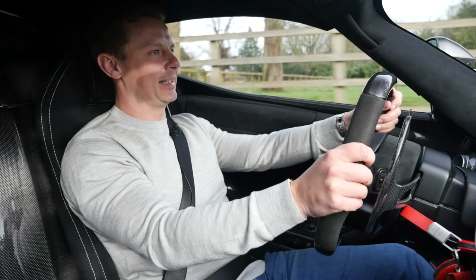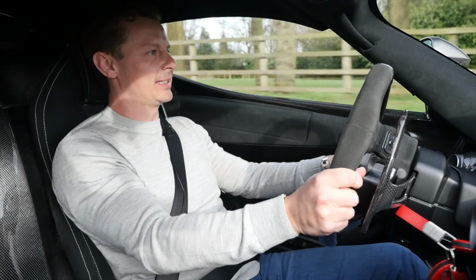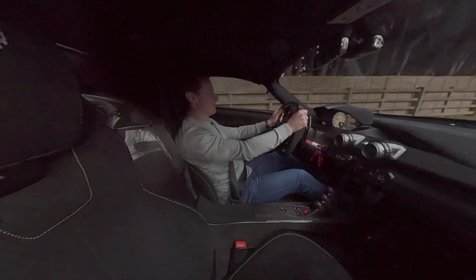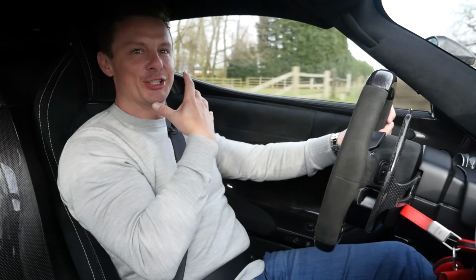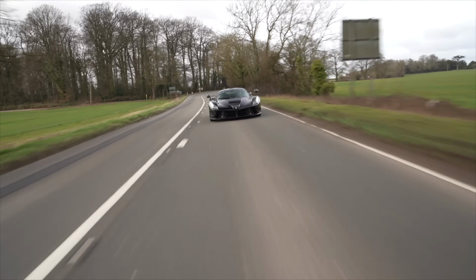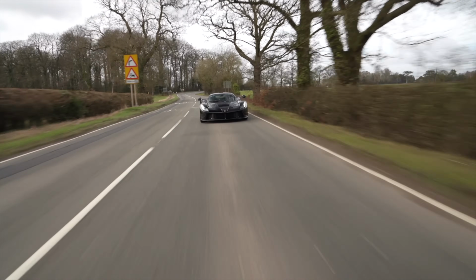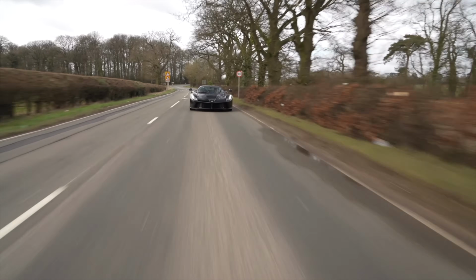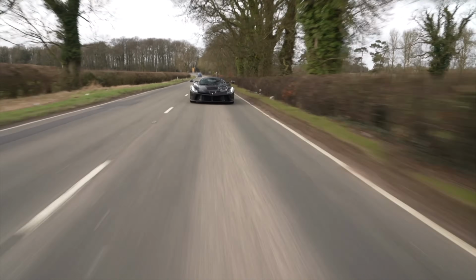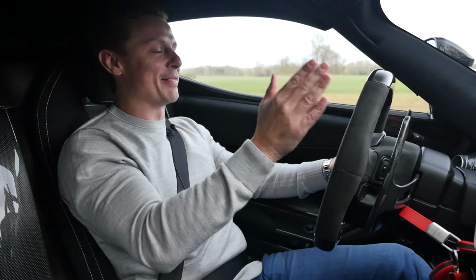Honestly, there's something about this. It's almost quite hard to talk and to drive this car at the same time. I think because your smile kind of affects your words. The design is coming up to 10 years old. 10 years old. How is that even possible? I remember being at the Geneva Motor Show when this was launched. Okay, I've got to talk about this car.